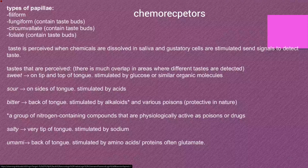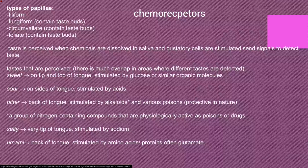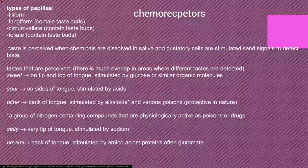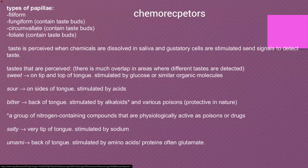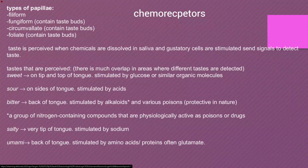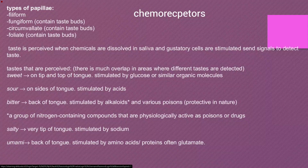I'm typing in white. I can't see my spelling, so I'm winging it. Chemoreceptors. And I did not spell that right. So that's because I couldn't see. Receptors. So move that E in front of the P.